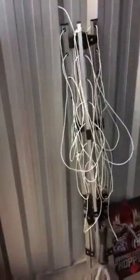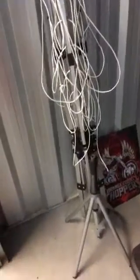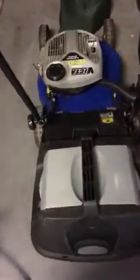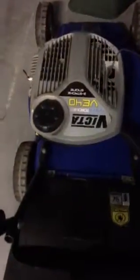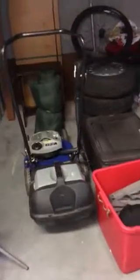Okay, this looks like a portable camping clothes hanger, but the stand may not be the stand for it. Okay, some wall sign. We got a Victor 2-stroke lawnmower. This is not tested at all. Okay, everything inside here is not tested at all.